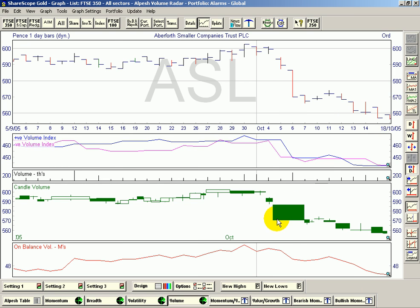Well, with these Japanese candlesticks, if it's a black bar, it means it's a falling price, so the open is higher than the close. If it's a white bar, it means the open is lower than the close. Now, the body represents the open and the close, and the wick, because it's a candle, represents how high or low the price traded. Obviously the bottom end of the wick is the low and the top is the high. If there's no wick, it means it opened at its high, closed at its low.